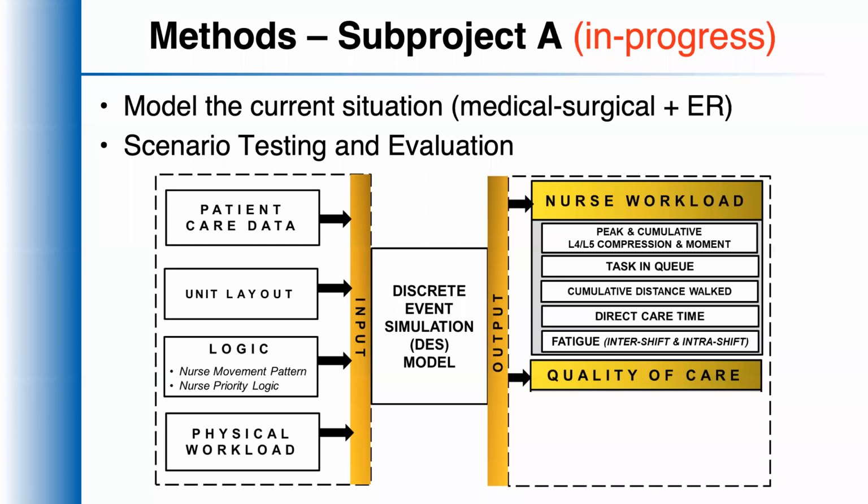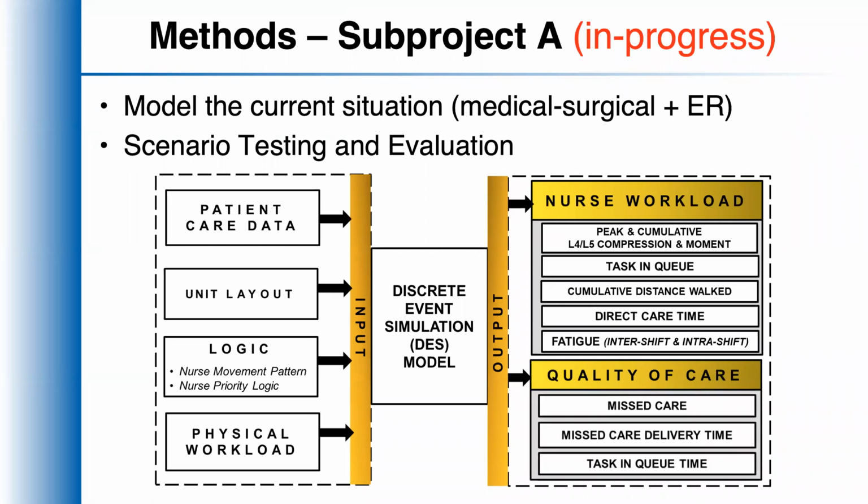The cumulative distance walked is another important indicator. The amount of time in direct care, and the fatigue level. And this is the new piece that we're trying to get in here, both within-shift and between-shift fatigue accumulations that we're concerned are associated with error and accident.